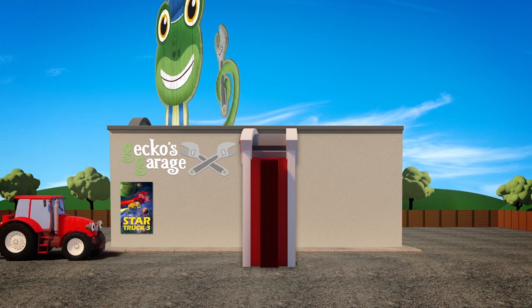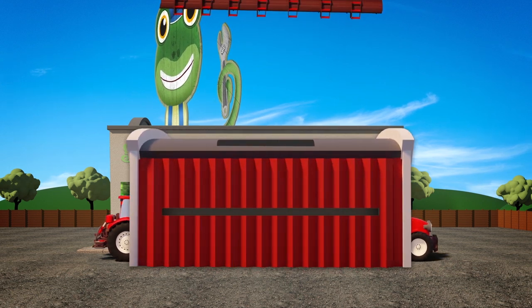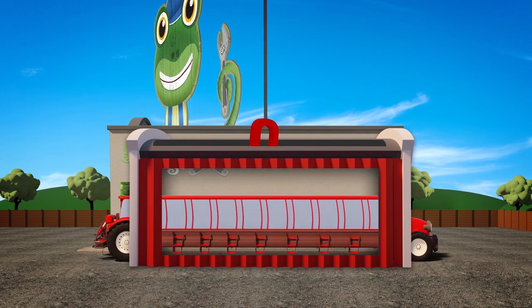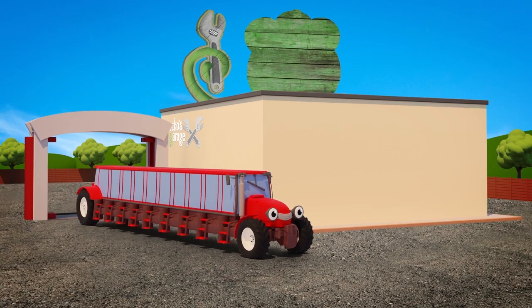Here comes Trevor from the farm. Don't worry, Trev, no need for alarm. Now he really has the X factor. Introducing Trevor, the stretch tractor.